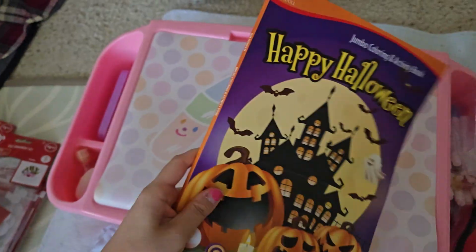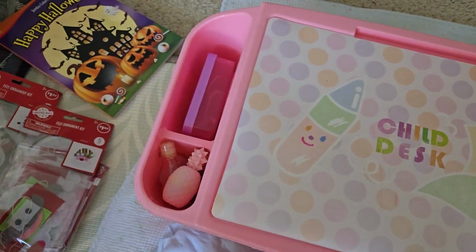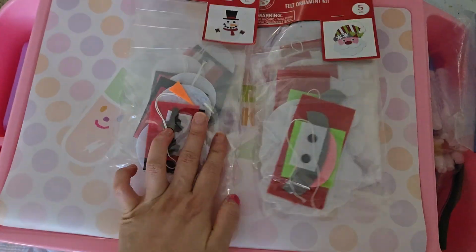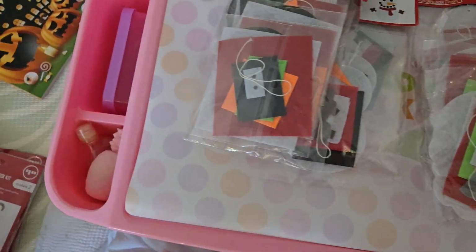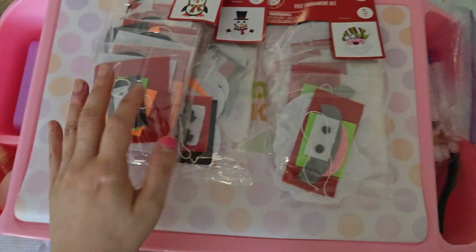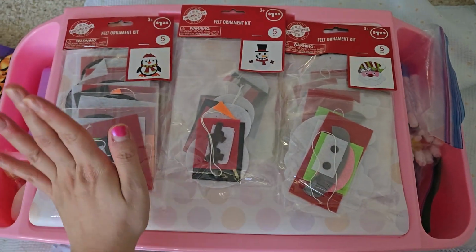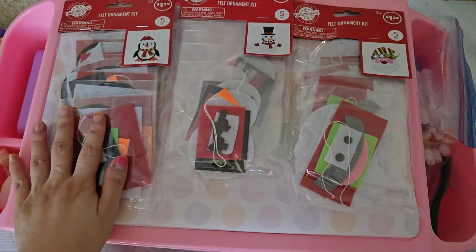This is the Happy Halloween coloring book. And then she bought 1, 2, 3. Okay. It's the same thing as last time. So last time I did a fall kit, but this time it's Christmas.